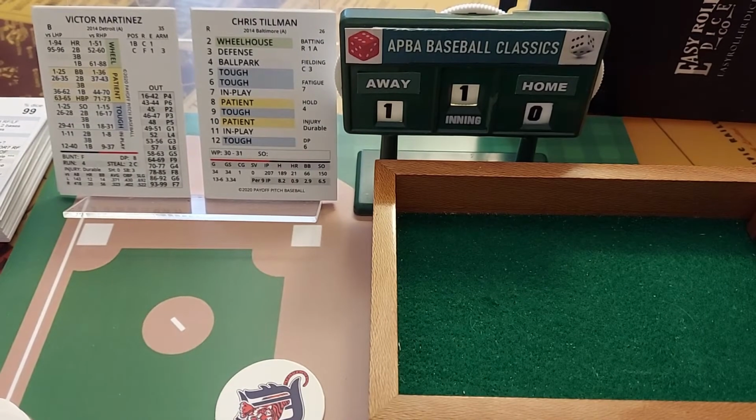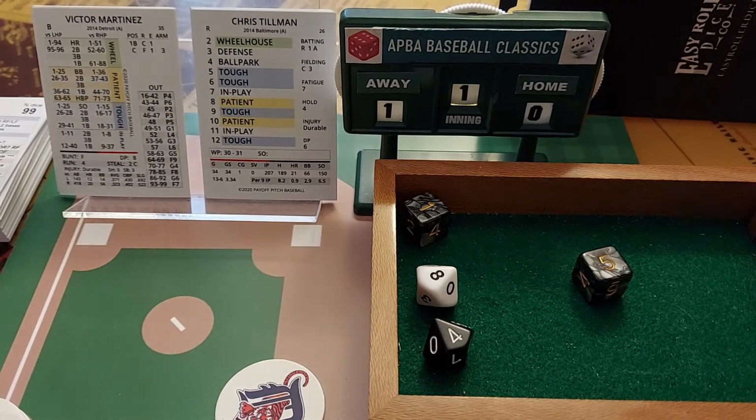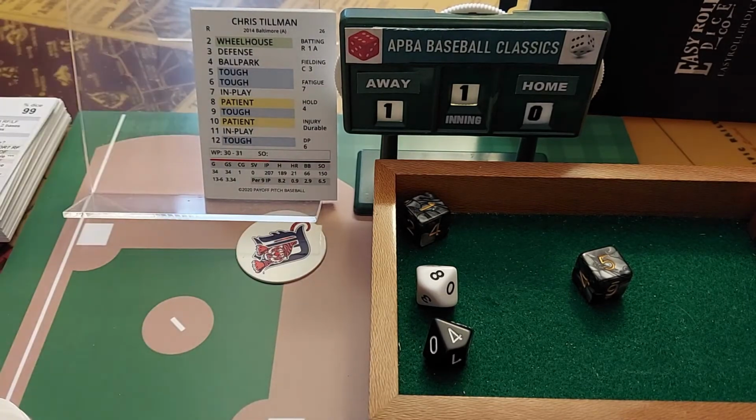Now the DH, Victor Martinez. 6 is tough. 48 is going to be out of range. Popped up on the infield. The third baseman, Ryan Flaherty, is under it and calls for it, makes the catch. 2 down. Forgot to move the base runner. We got Cabrera at second.